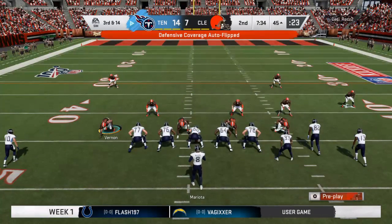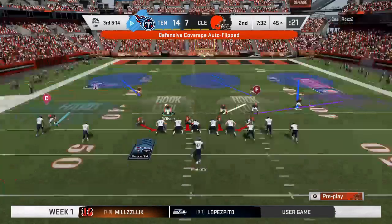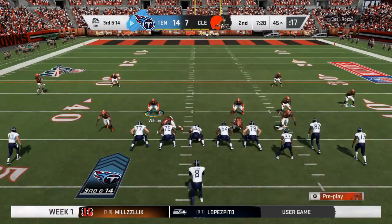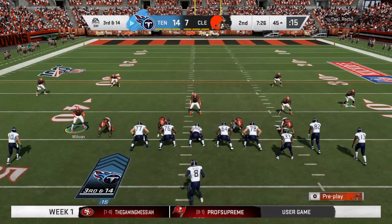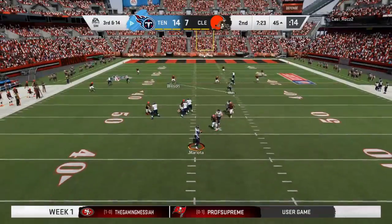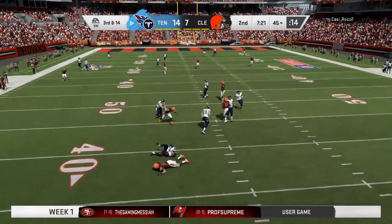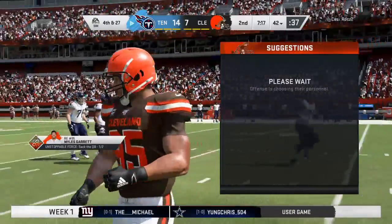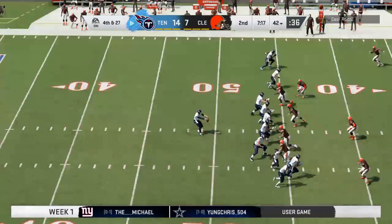The Titans on 3rd down, a perfect 3 for 3 as they look to keep that streak going. This is 3rd and 14. Working out of the gun, Mariota. And he's taken down. This will be a Brown sack. The #1 pick, Myles Garrett, coming in to drop him.